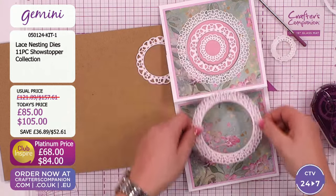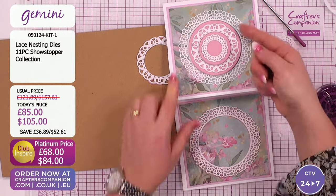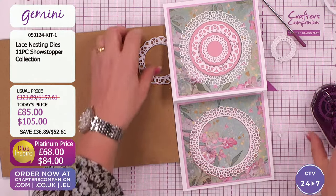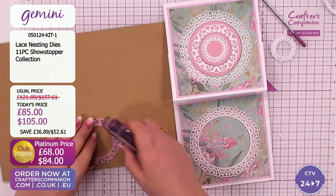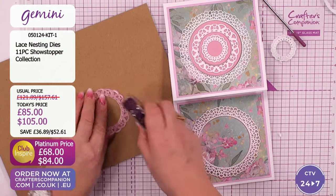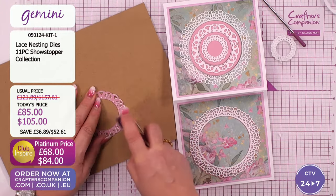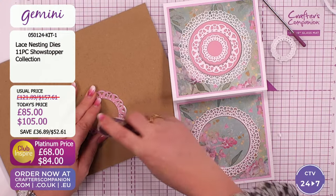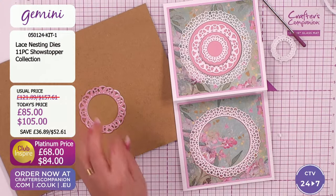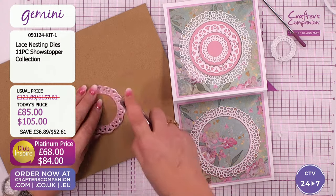So I've got the white there, so I'm just going to drop that down just here. You can see I'm following on the same design. And then we're going to do the same with the next layer, just like this. And actually, when you see where I put my stopper, I don't need the small layer. Have I just run that out? I think I might have done. Let's just see. I think that one's just run out. But that's okay, because they're refillable.